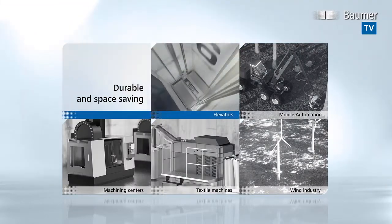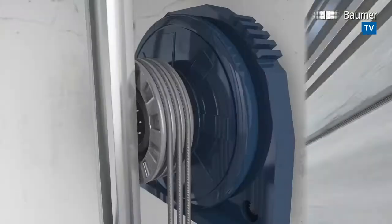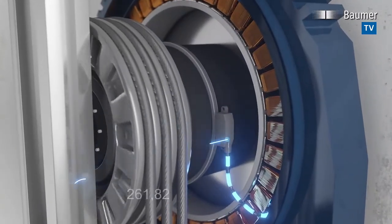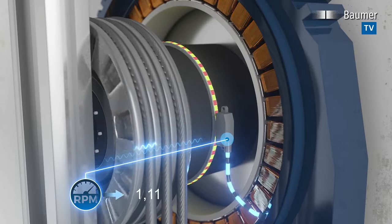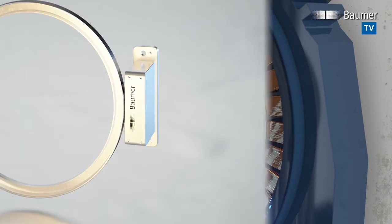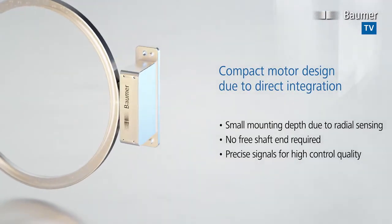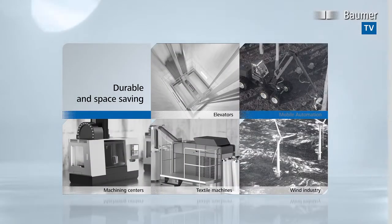In the elevator industry, Baumer's bearingless encoders guarantee maximum travel convenience. Due to the high signal quality, they ensure smooth acceleration and slowdown of the cabin. Large hollow shaft diameters allow a direct integration into the motor. As a result, they offer great advantages in tight mounting conditions, for example, in machine roomless elevators.